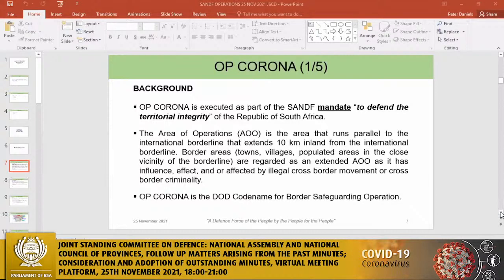And then we took an approach that there are quite a number of villages, community areas, and towns close to the borderline, some of them within the 10 kilometers, some outside of the 10 kilometers. So we made that an extended area of operations for border safeguarding, because those areas have an influence on cross-border criminality, and are affected by illegal cross-border movements of personnel or vehicles.